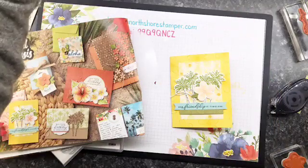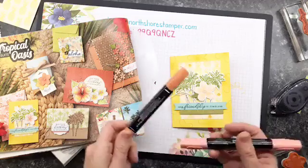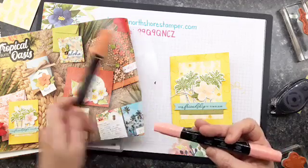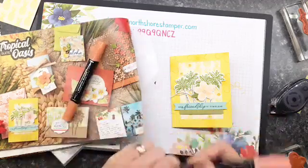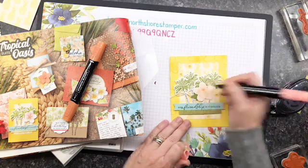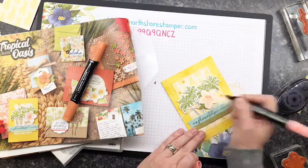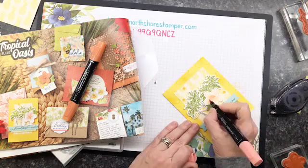I am going to do one more little thing. I'm going to grab my Calypso Coral. Okay, so we've got some light Calypso Coral because I feel like my flower is still lacking some depth. Okay, so I want to show you this. And I know you're all like, oh my God, you're ruining the card. Well, I might be, but that's okay. I know I can always redo my flower.